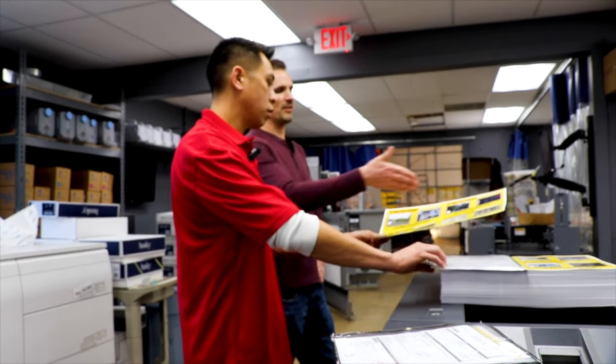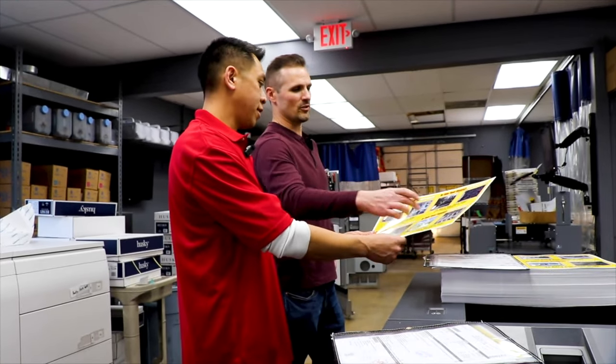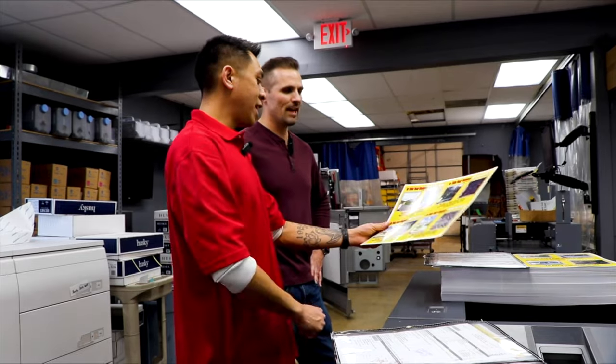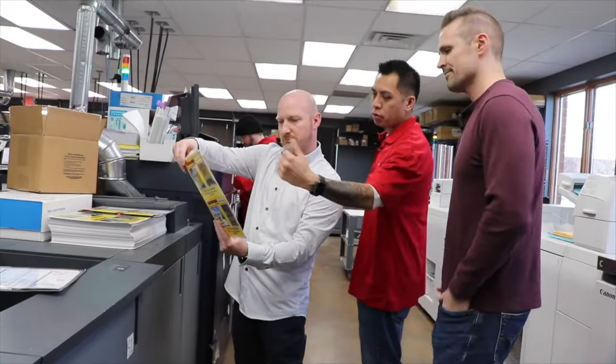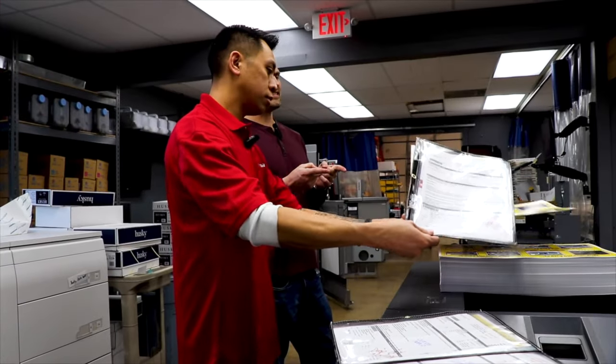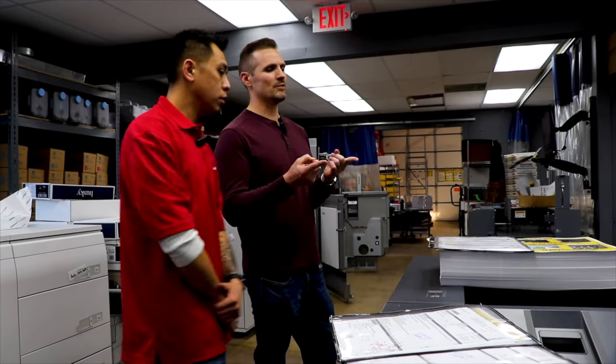Sure. So that ends up getting cut like this and like that, right? Correct. So it's one big postcard, about 8.5 by 5.5 on this postcard here. And that was a machine right there that cut it. Cool. And on the back of it's the same thing.